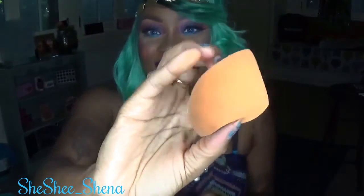The very last thing I have, which is a little bit dirty and a little bit beat up because I've had it for a while, is my Real Techniques Beauty Sponge. As you guys can see, it is very soft and it blends out very nicely. It's the closest thing that I have found to the beauty blender that works really, really well. So you guys should definitely check it out. And I think it was probably like $10. I have a backup. Can't stop squeezing it.